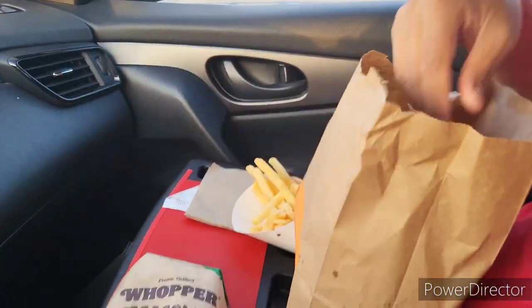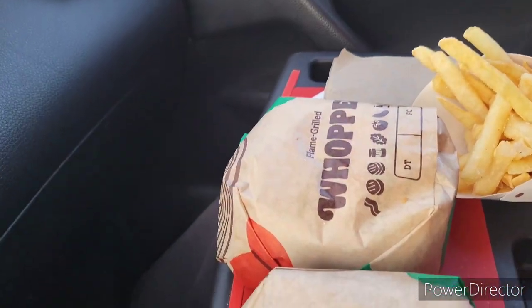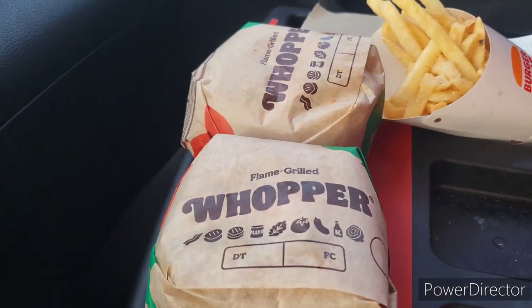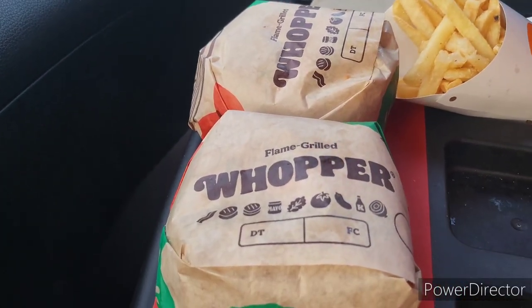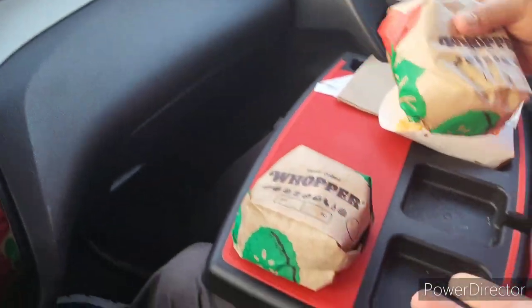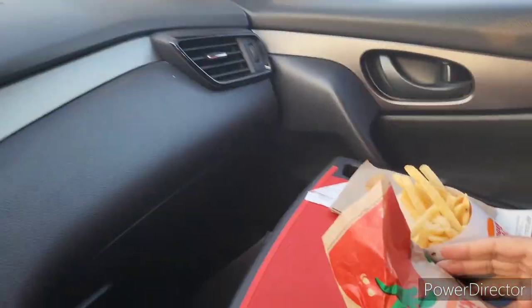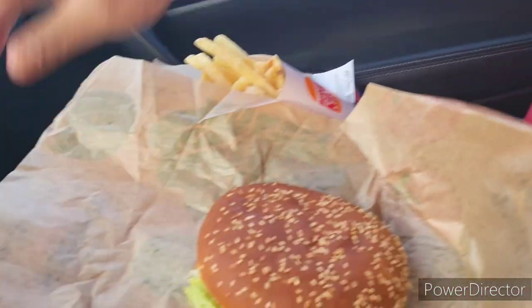The candied bacon Whopper. All right, there they are. The candied Whoppers. Oh, I'm sorry, the candied bacon Whoppers. They look good. They wrap those really pretty. No special wrapping, it's all the original wrapping.